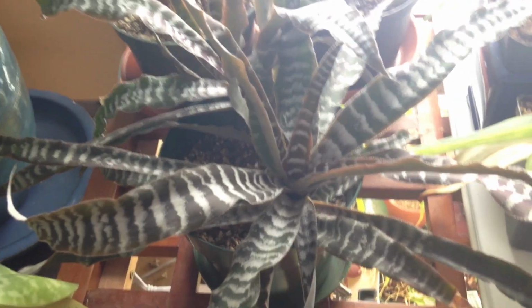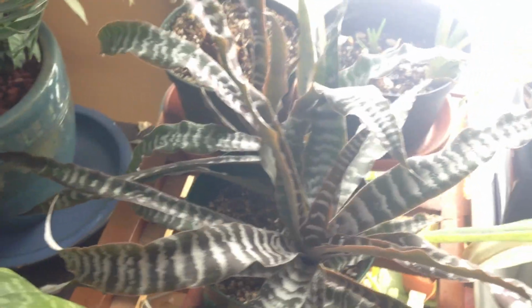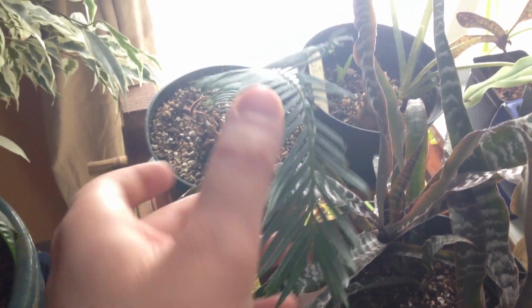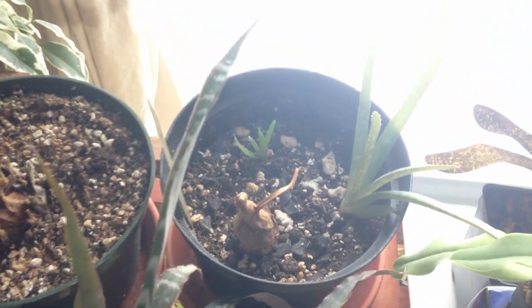This is a Cryptanthus. I think it's called zebra or something like that. It's a very nice plant. It doesn't need much water or light, but it can handle a lot of light, a lot of water, or a little bit of light and a little bit of water. So, it's a good plant. And here's a cycad. I think Cycas revoluta. And a dormant cycad that could grow back, and aloe.